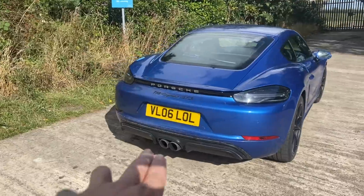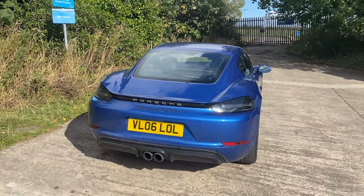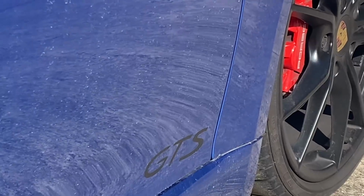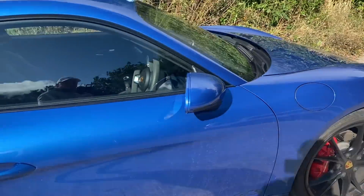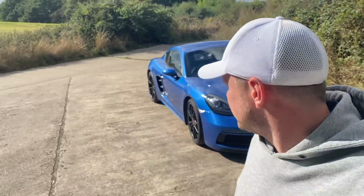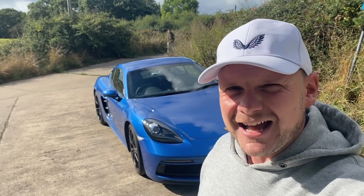Unless you look at the exhaust tips there, yes, there's 2 of them, but on the 4 litre they are split either side of the rear diffuser. And if you really look at it, it would have GTS 4.0 on the wheel arch there. For me, this was certainly one of the best looking Porsches that I was looking for at the time. And again, for the price, which is a massive thing when you're buying your first sports car, I didn't want to waste any money. I don't feel like I have really.